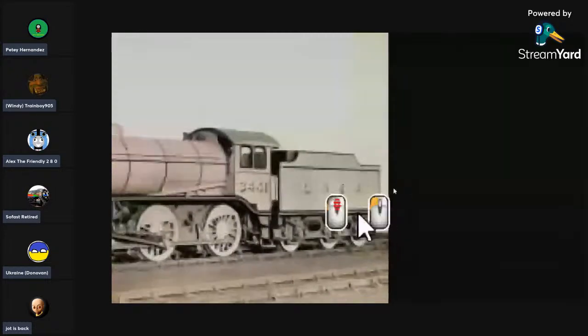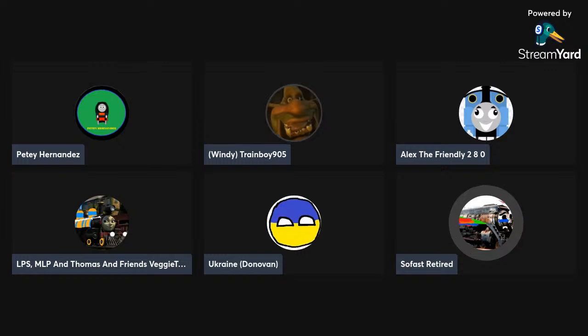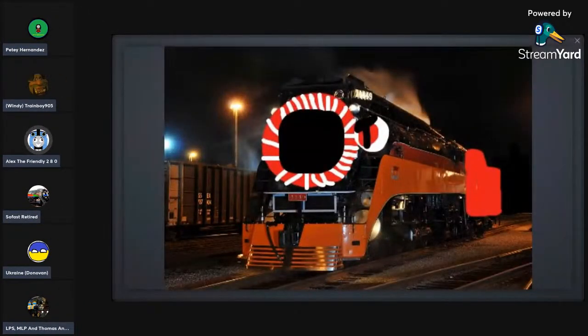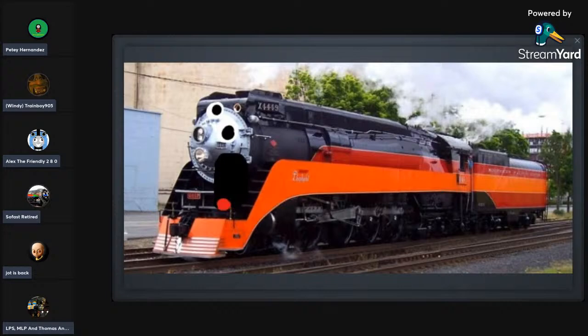LPS is here. Oh, LPS, hi. Remove Donovan. I dare you. I double dare you. Remove him. Not Jot! Look at this, guys. What the heck? I'm original. What is that thing? That is supposed to be Beast Fast from the Portland Fallout that I'm making. It looks terrifying, but it's funny at the same time. It's funny, but in a good way.